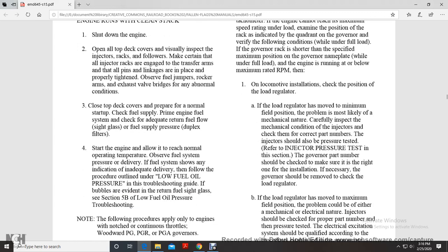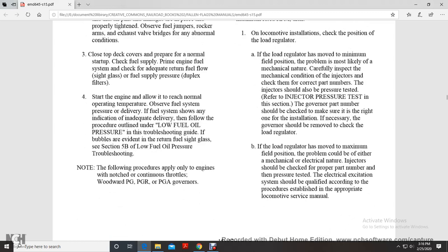On the locomotive installation, check the position of the load regulator. If the load regulator has moved to the minimum field position, the problem is most likely mechanical in nature. Carefully inspect the mechanical condition of the injectors and check for correct part numbers. The injectors should also be pressure tested. The injector pressure test is covered in this section. The governor part number should also be checked to make sure it is the right one for the installation. The governor should be removed to check the load regulator.